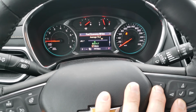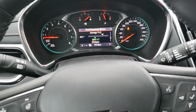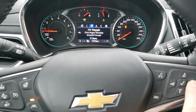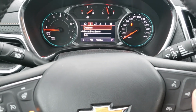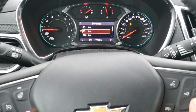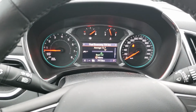Average fuel economy, we had talked about that before. This one, latest average is 14.2, best is 6.7. There is a menu here over to the right, as you can see by the arrow. This here is going to allow us to select the distance. So the last 40 kilometers, 80 kilometers, 720 kilometers. Now it's going to adjust that for 720 kilometers.